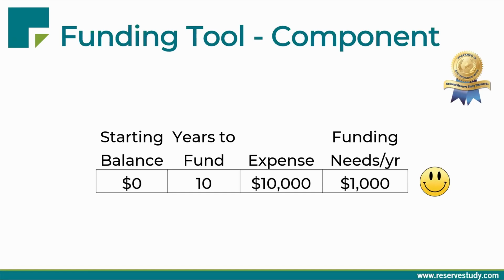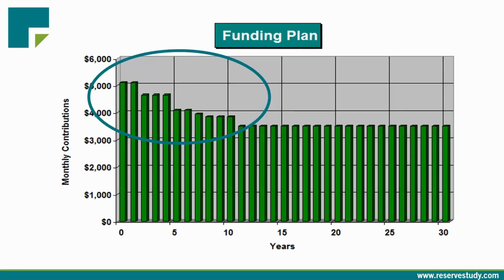Boards find that if they get behind, the funding requirement begins to climb up pretty steeply, but if it drops down again right after the expense, then you have a full useful life cycle to prepare for the next project. Funding plans calculated with the component method, where each component's reserve funding requirement is calculated separately, tend to be high in the first few catch-up years, dropping as the project gets accomplished. This is the shock many associations face when starting a reserve funding plan. Using the component method, they face their highest costs right in the first few years.